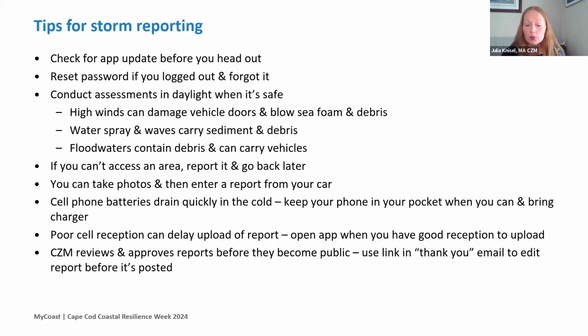If you're going out during a winter storm, make sure you charge your phone fully and bring your charger with you in the car, because I don't know if you've been out walking and taking a lot of pictures in the winter time, but your battery can drain really fast. And one tip is to put the phone in your inside pocket of your jacket while you're out there, just to keep it as warm as you can to preserve that battery life.